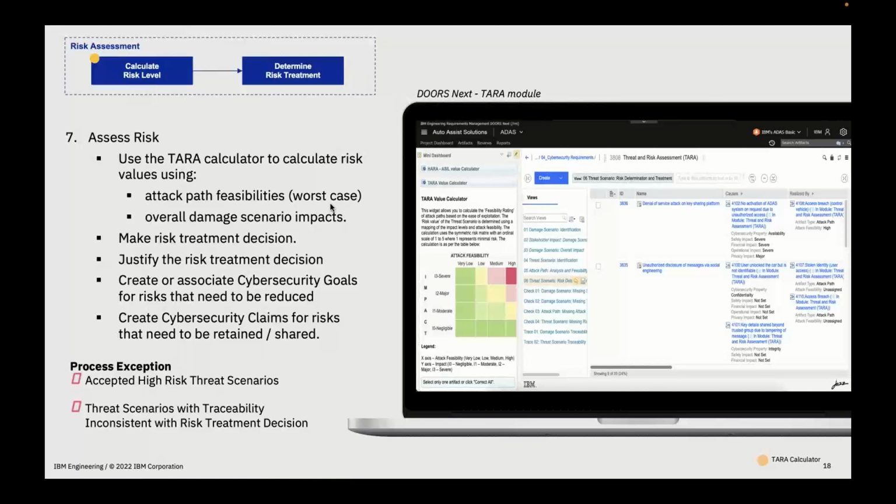Now, what we've done up till now is the threat assessment of the TARA, so the TA of the TARA. And now what we are getting into is the RA, or the risk assessment, based on the threat analysis that we did. So calculating the risk level is how you start with the risk assessment. And here you use the TARA calculator to calculate the risk value.